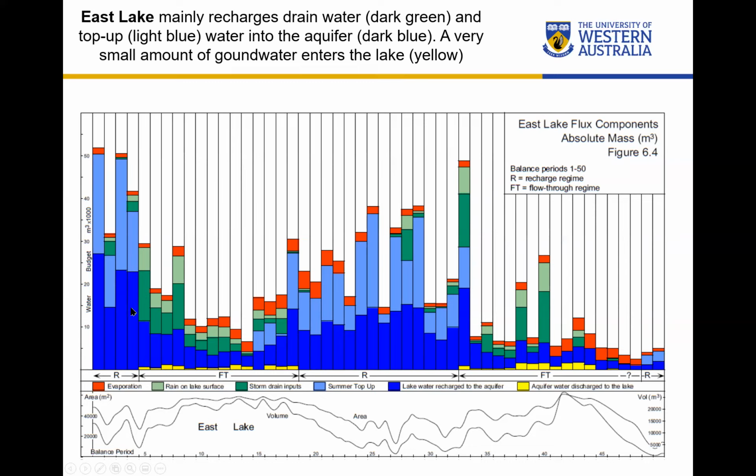Then in winter, you get a lot of stormwater come off. So this is this dark green. This light green here is rain that's falling directly on the lake. The dark green here is runoff, just like we've been having the last few days, running into the lake. And again, the dark blue is water draining out to the bottom.